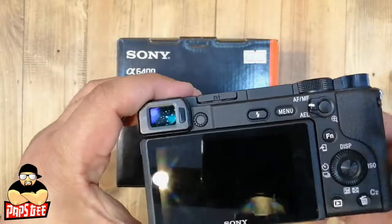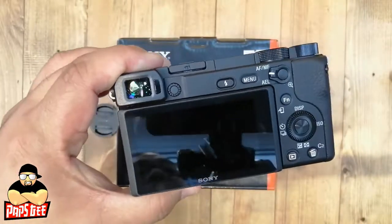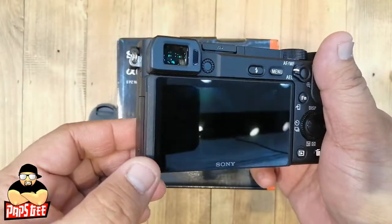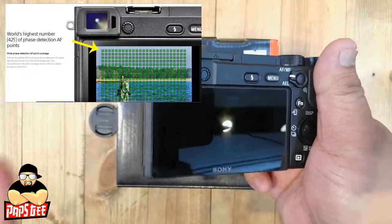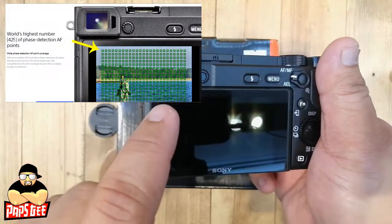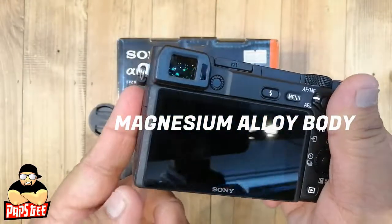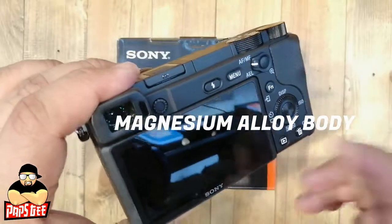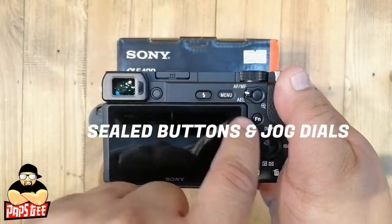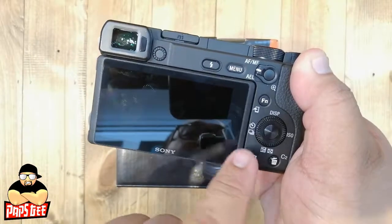Of course, it has what we call the 425 phase detection, or contrast detection points. So when you take pictures, let's just say a good scene or a good view in landscape mode, or even portrait mode, 84% of the image is covered with the points, or what we call the shooting points. This actually has a magnesium alloy body, a tough case, or tough structure, and of course sealed buttons and dials to repel dust and moisture. So even if you're outside, all of these buttons over here are actually sealed, so as not to let the dust get inside.